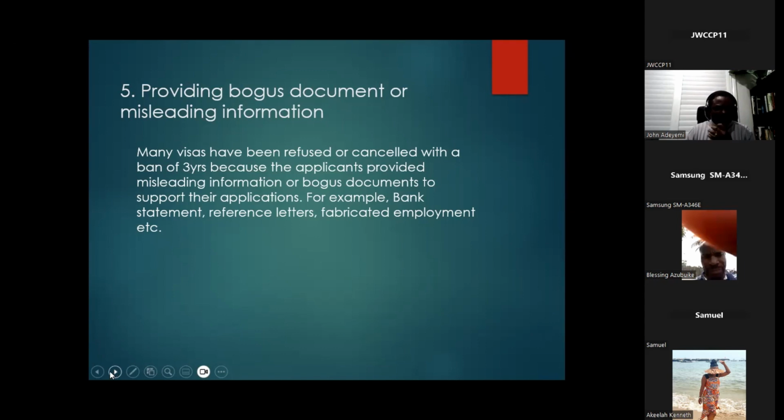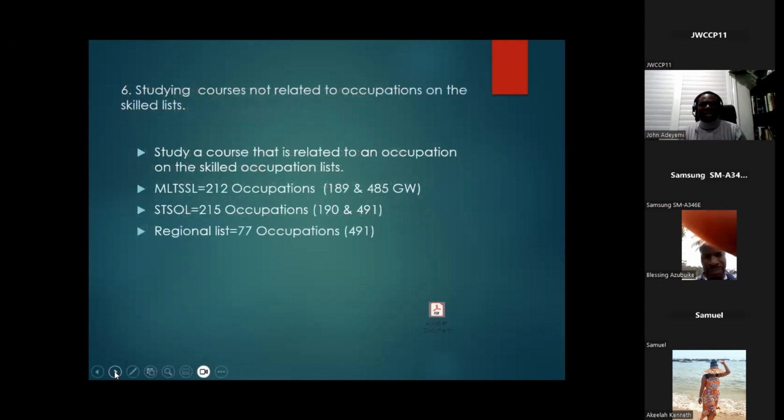Bogus documents. Make sure that whatever document you are providing is genuine. Your reference letter is genuine, your bank statement is genuine. I've seen a bogus bank statement, and they verified it, and they discovered that it was a bogus one. So the visa was refused eventually. Another mistake is studying courses not related to occupations on the list. That's a mistake a lot of people do make.